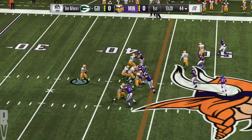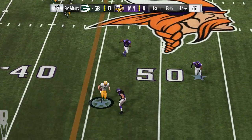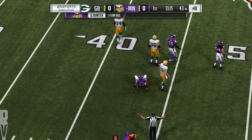319! Now a play fake. Rodgers rolling to his right. Now look out. Rodgers lost the football. And this belongs to the Vikings.